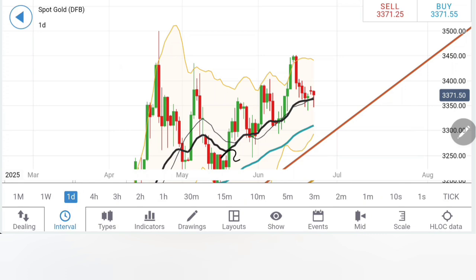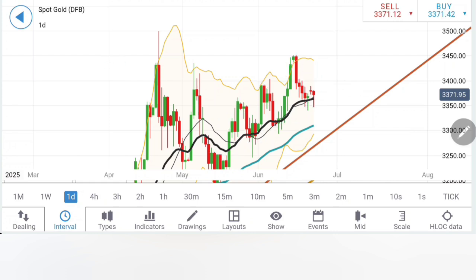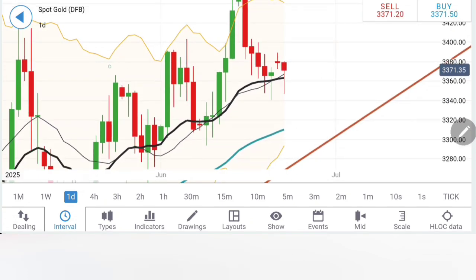Now see, first wave, second wave, third wave. This is the third wave and it is trying to bounce back from the support zone. This indicates that there is inherent bullishness where the prices might head higher from the current levels. 3450 could be breached. If it trades beyond 3400, more bullishness should prevail. However, till 3400, there is no bullishness. I will not treat this as bullish here.